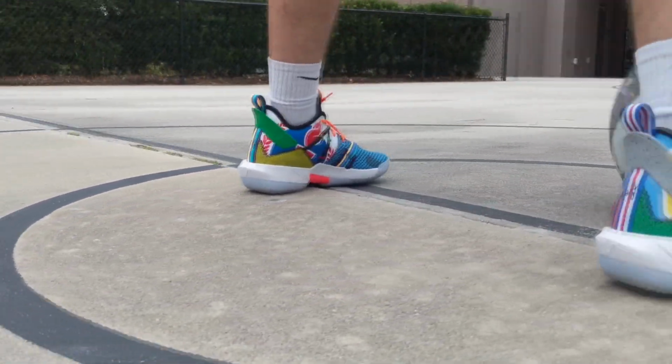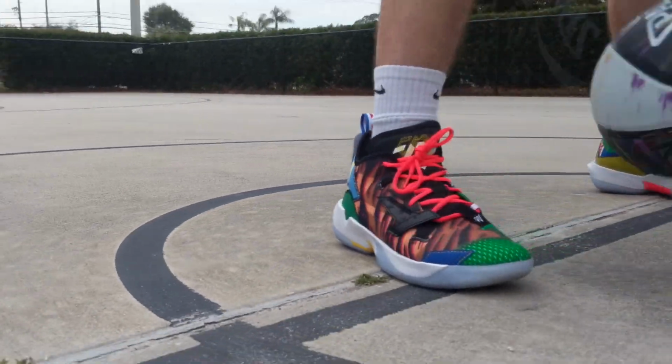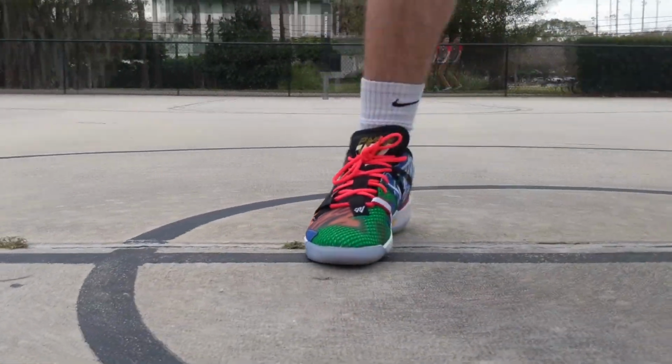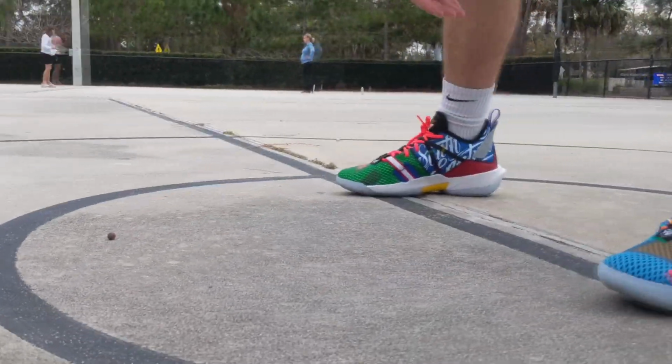But my favorite feature on this shoe would have to be the animal print on this right shoe. Either that or the UCLA color scheme behind it. It could be a stretch for some people to go for this colorway, but I think it's less intimidating in hand, and they do look pretty clean on the court. But if you don't like this colorway, just keep in mind that there will be a lot more releasing soon, if you don't love or just feel these at all.